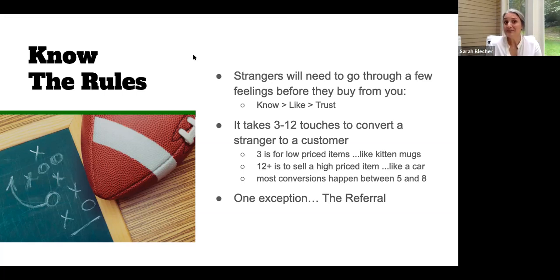There is one exception to this 5 to 8 rule, and that is the referral. When somebody refers you, you're no longer in a competitive situation. You no longer need the 5 to 8 touches. A mom comes up to me and says, I love this shampoo, it's absolutely amazing, you should check it out. I go to Amazon, I add it to cart, 1 touch, I'm done.